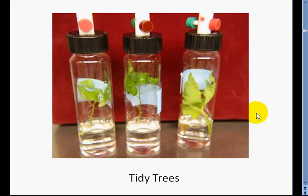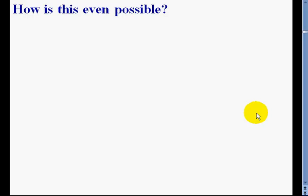We've also got plants that have a unique ability through genetic engineering. These plants can absorb lots of groundwater contamination, so they can actually be used to clean up toxic sites. Now, how is this even possible?